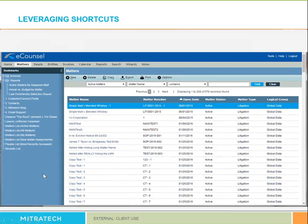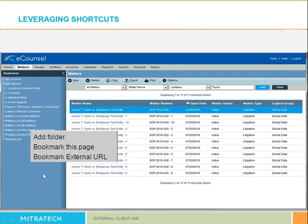I can also have a bookmark folder full of reports. In this way, I can easily run common reports from any page in the application, including the page that I see immediately upon logging in. The Bookmark This Page link is fairly self-explanatory. If you find yourself visiting a section of eCounsel frequently, the next time you are on that page, you can right-click in the Bookmarks pane and select Bookmark This Page, and it will automatically add it to the Bookmarks panel.